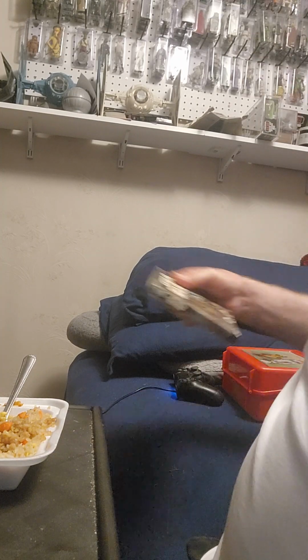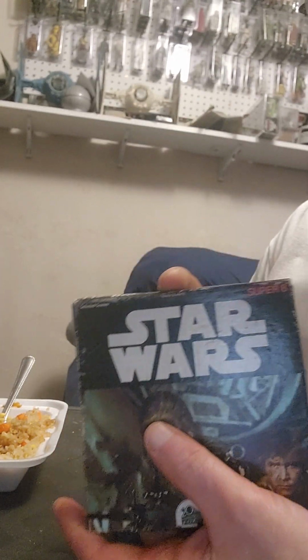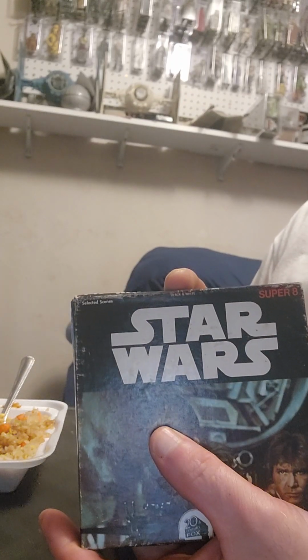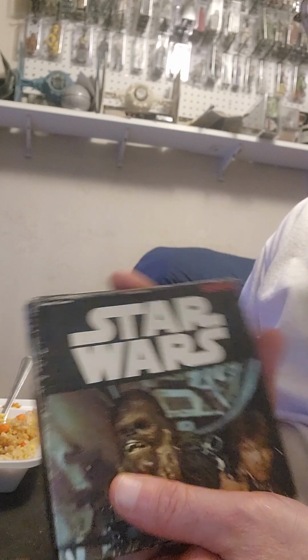But I'm going to fire this boy up, turn my fan back on, and figure out what I'm going to put this in. I don't know, but it's black and white, so it's cool. I'm definitely going to have to find the projector. I think I know where it's at. I think it's next to the washing machine. And fire this bad boy up.